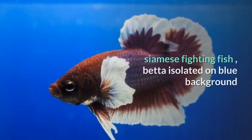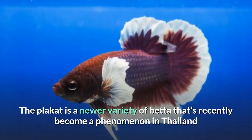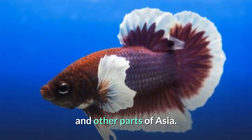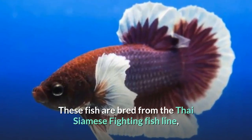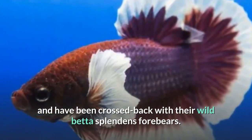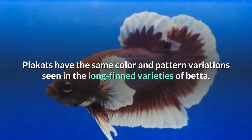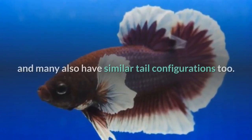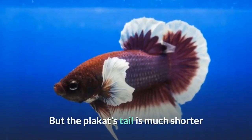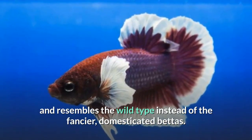Placat. The placat is a newer variety of betta that's recently become a phenomenon in Thailand and other parts of Asia. These fish are bred from the Thai Siamese fighting fish line, and have been crossed back with their wild Betta splendens forebears. Placats have the same color and pattern variations seen in the long-finned varieties of betta, and many also have similar tail configurations too. But the placat's tail is much shorter and resembles the wild type instead of the fancier, domesticated bettas.